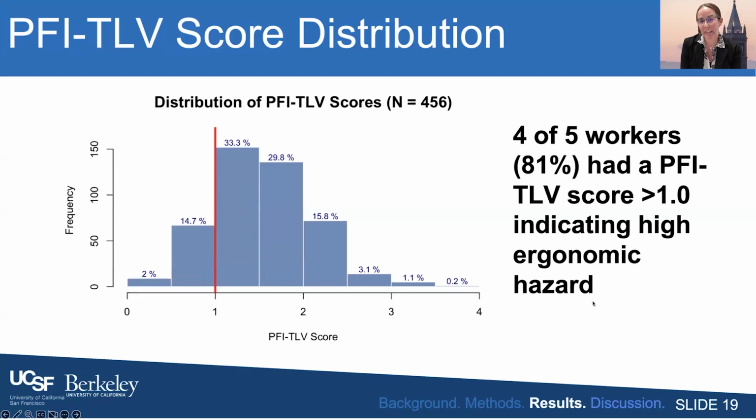When we look at the PFI-TLV score distribution, meaning the measure of hazard, we see that 4 out of 5 workers had a PFI-TLV score greater than 1, indicating high ergonomic hazard. This is based on the 456 people that we had measurements for, and you can see that 80% had scores greater than 1.